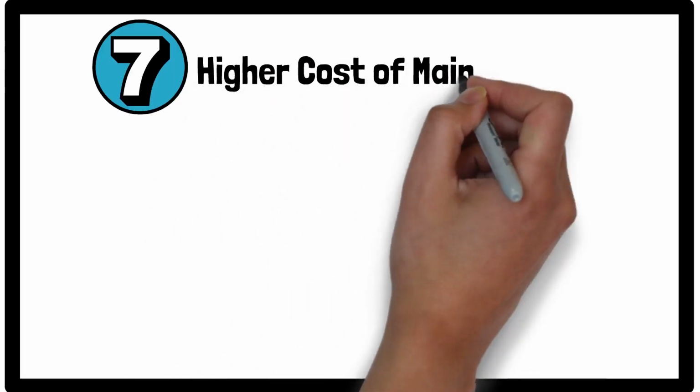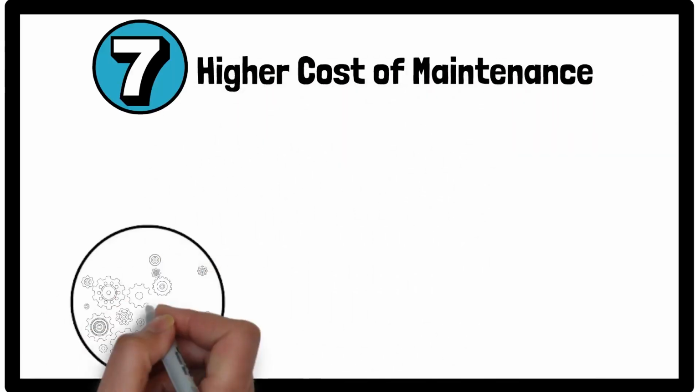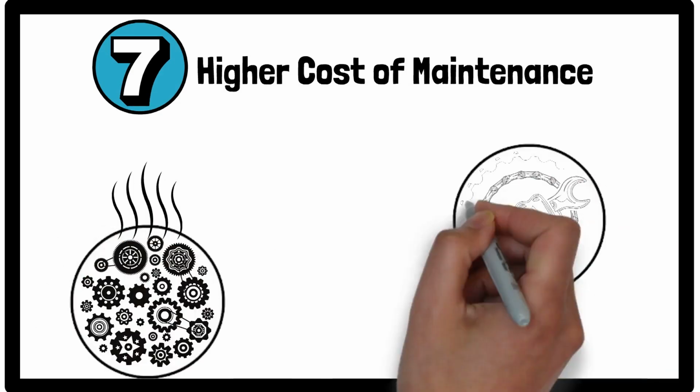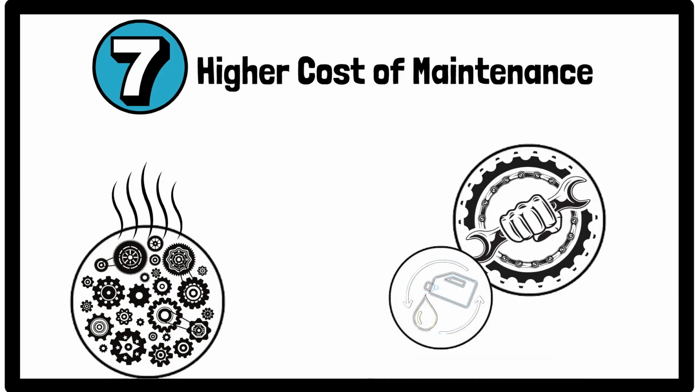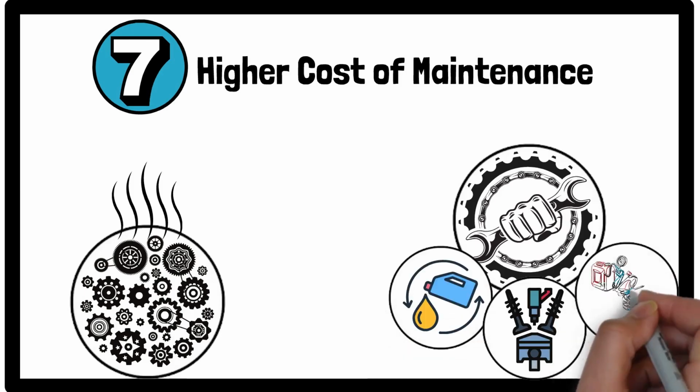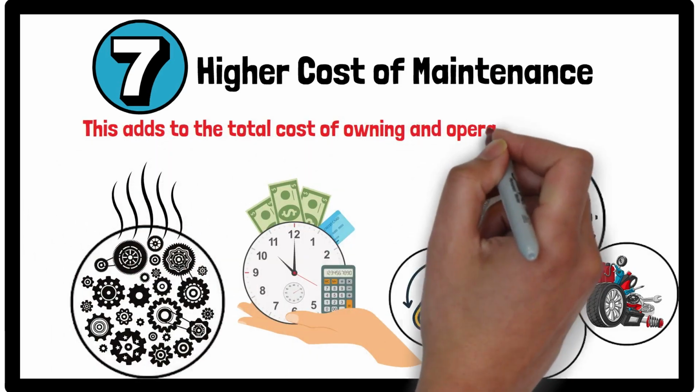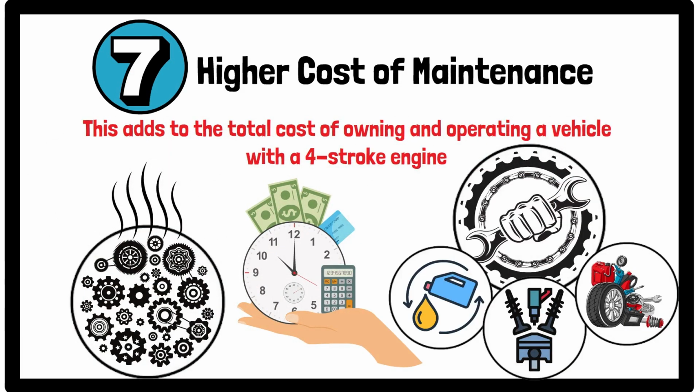7. Higher cost of maintenance. Since four-stroke engines have many mechanical parts and generate a lot of heat, they tend to require regular maintenance. Oil changes, valve adjustments, and other routine services can be expensive and time-consuming. Over time, this adds to the total cost of owning and operating a vehicle with a four-stroke engine.